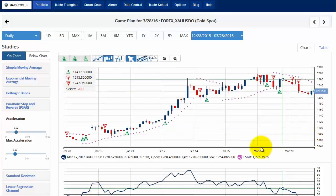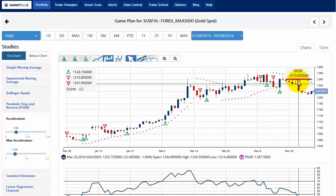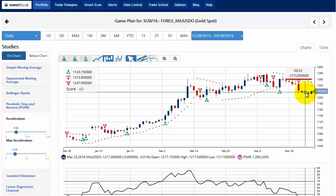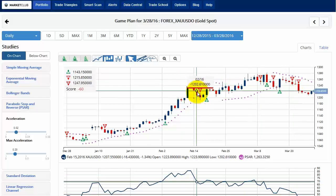We're getting a lot of questions on gold, and gold basically has been very oversold. You can see right down here, we did get a weekly signal at 12.15. It's currently trading at 12.20. I think for the moment the sideline position is probably the best one until we see something change. I think we'll go sideways.